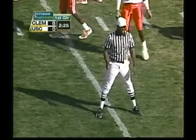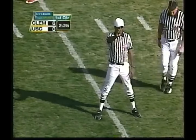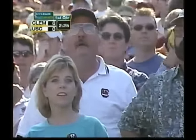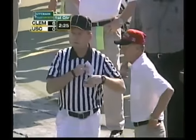We have an illegal crackback on the offense. That's a 15-yard penalty. We replayed the bear. I mean, it's early in the game. It's self-destructing, but with penalty after penalty in the first quarter of this game, I know Lou Holtz has to be really fired up, and not in a good way about it.